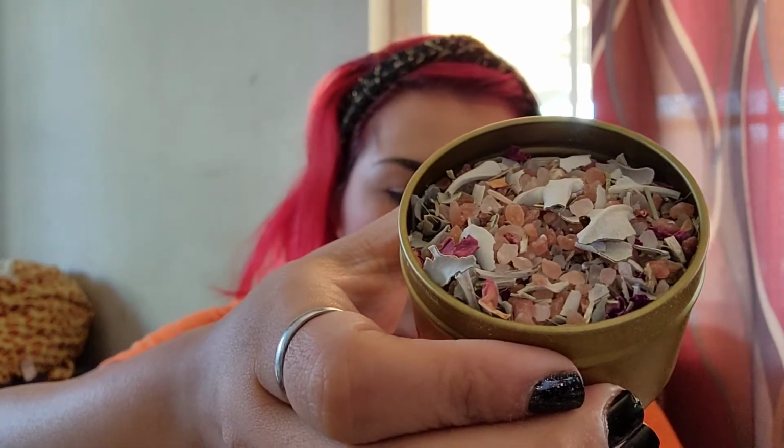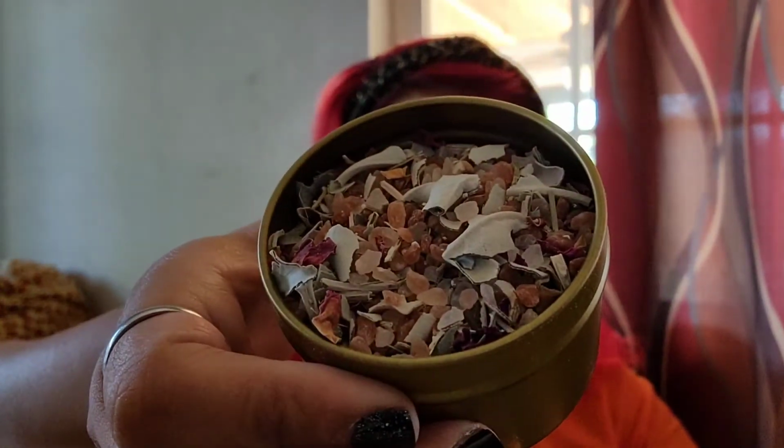The Morgan Protection Salt. I love these little tins. Oh, so they did put tape over the name, so I'm going to cut this so I don't cut the entire name off. But let's just open it. Oh, this is beautiful. It has rose. It looks like it has eucalyptus and pink Himalayan salt. Isn't that pretty? It smells amazing. It smells really good.